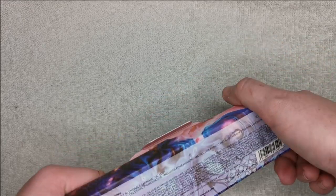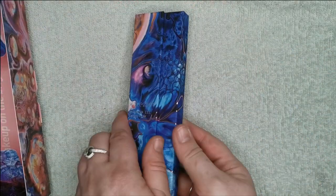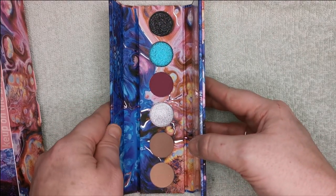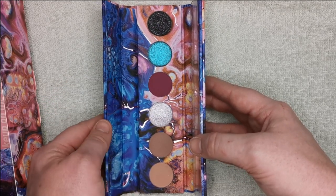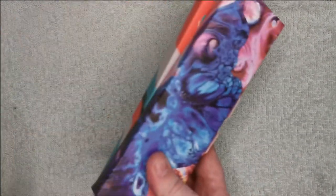And then this one is the Astro Pink, and this one looks like this. Again, I love this colour story. This shade here, I can't wait to try these out. Yes, definitely going nowhere. Ooh. I love the formula of Kaleidos shadows, in particular the shimmers.